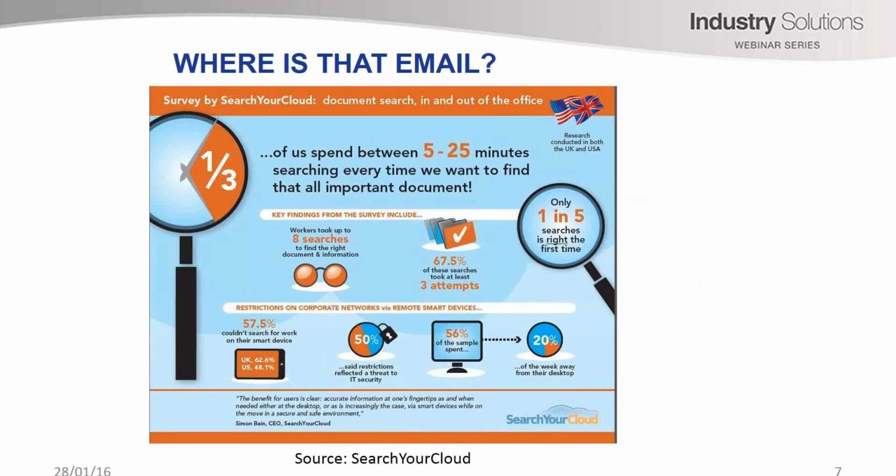So we have all at one time or the other exclaimed, where is that email? The time spent searching for the email and the information stored on the email erodes productivity. A survey suggests that we spend between 5 and 25 minutes searching every time we want to find a document, including email. And only 1 in 5 searches is correct the first time.